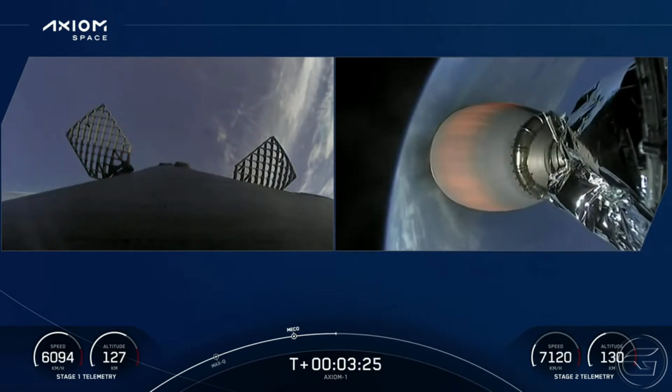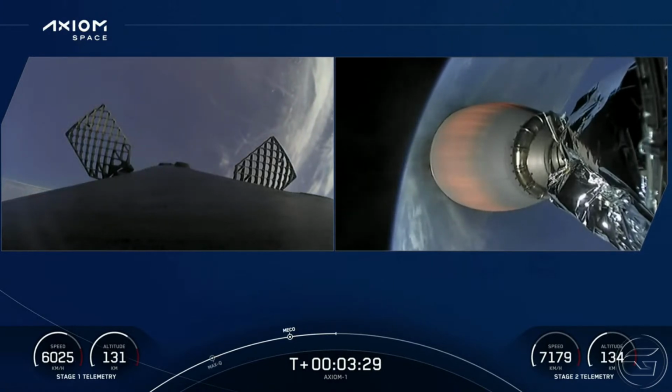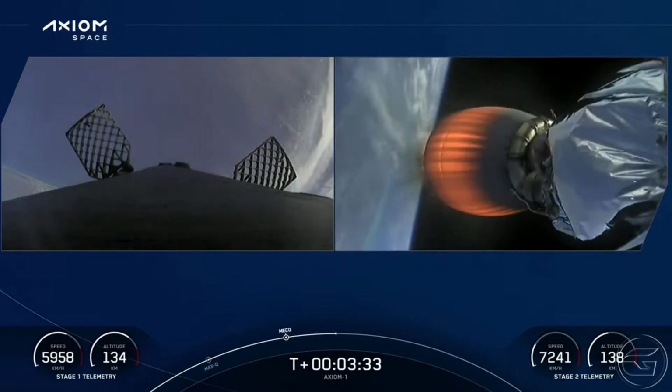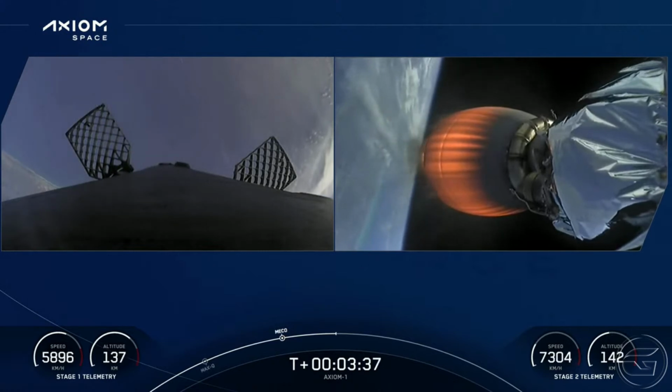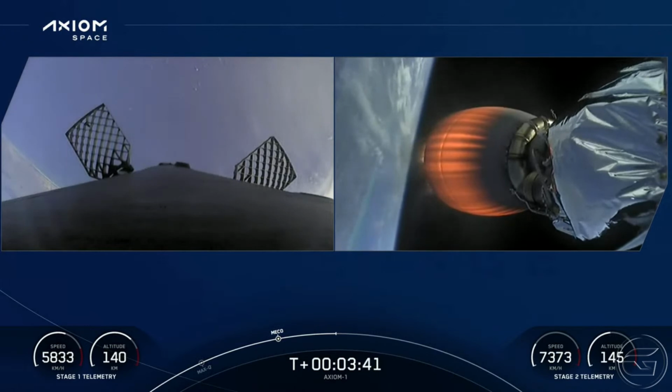Second stage, we see the engine nozzle glowing red. Everything continuing to look good on the second stage. We should be hearing callouts coming up to the crew here shortly on how the trajectory is looking.